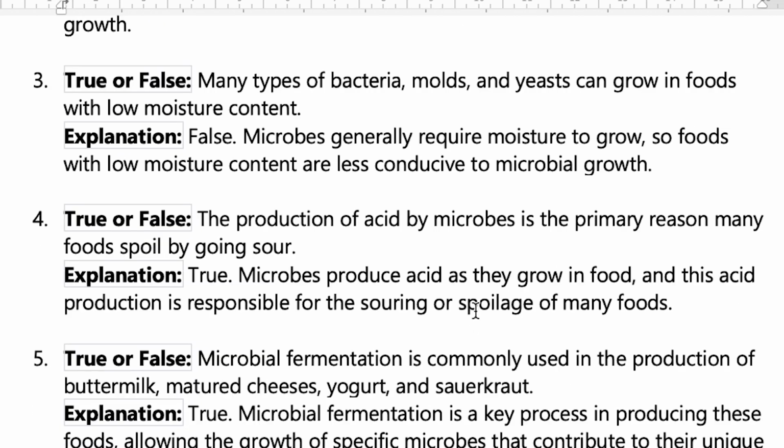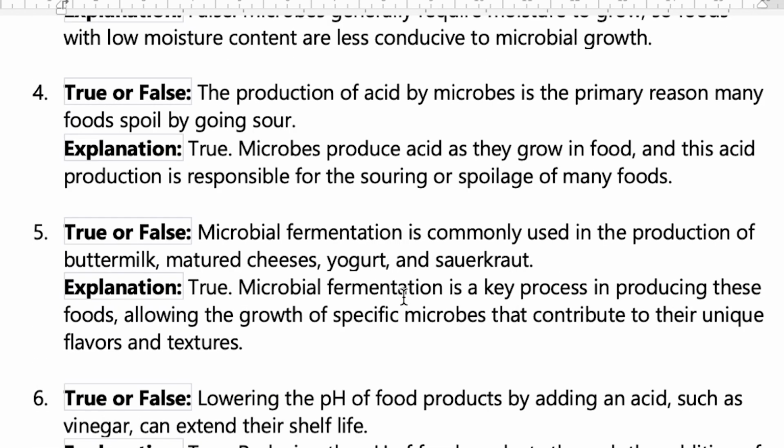Number four, the production of acid by microbes is the primary reason many foods spoil by going sour. It is true because the acid released by microbes is responsible for making the food sour.